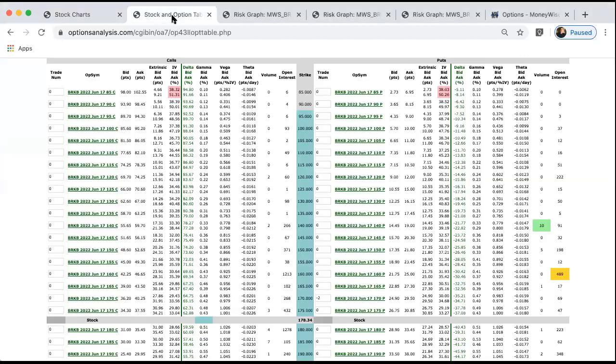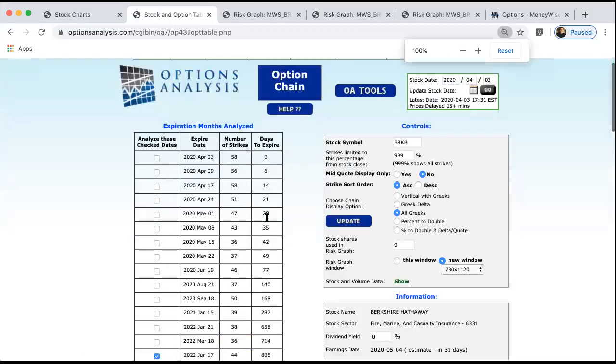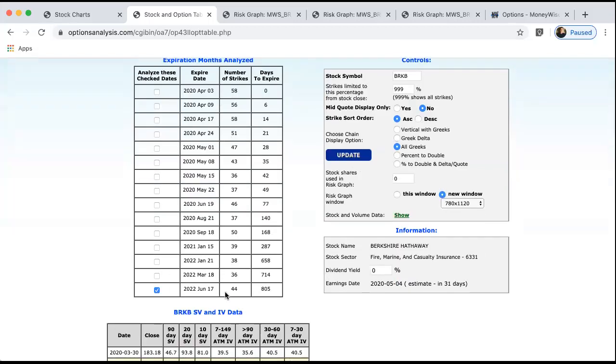Now, if I look at the option chain of Berkshire Hathaway, we see that Berkshire has LEAP options. The farthest expiry is June 17th, 2022, which is over 2 years from now. So now it's April, so 2 years and 3 months. So we are going to take those options and we are going to use them.